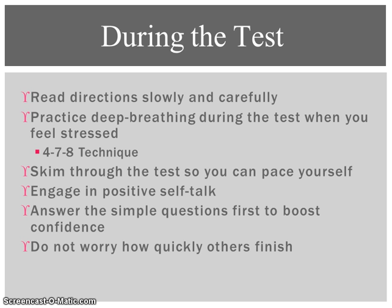And lastly, do not worry how quickly others finish. Think about you and yourself. It's not important what they're doing, it's important how you are doing. So stay focused on that.